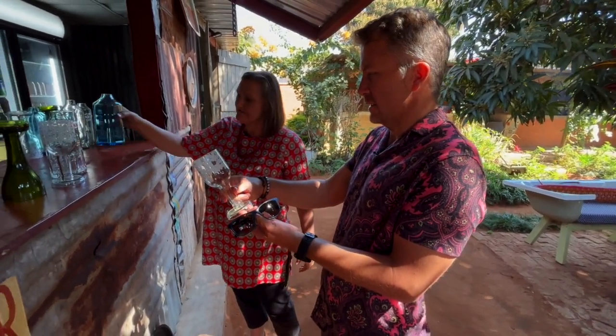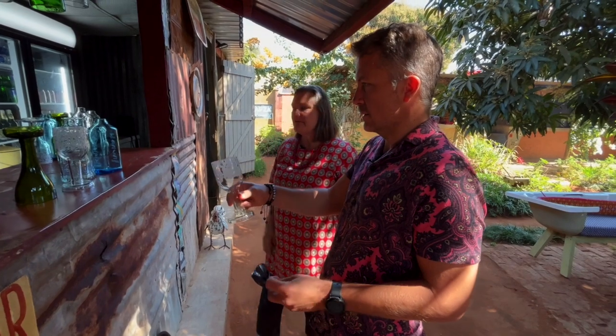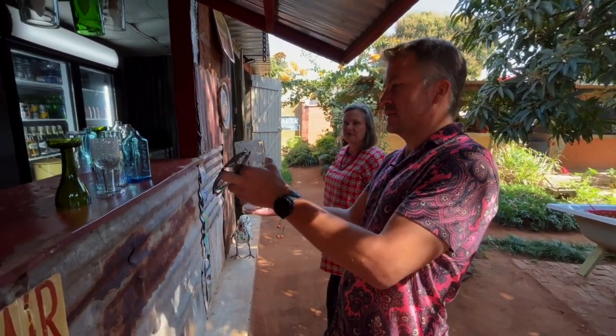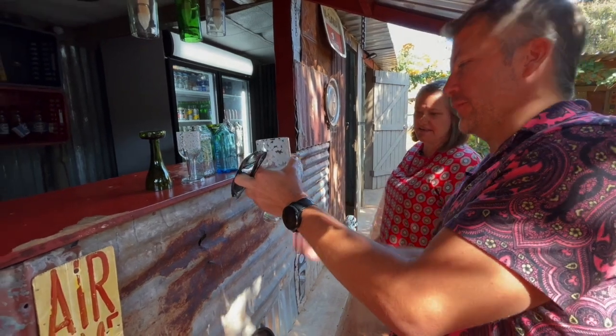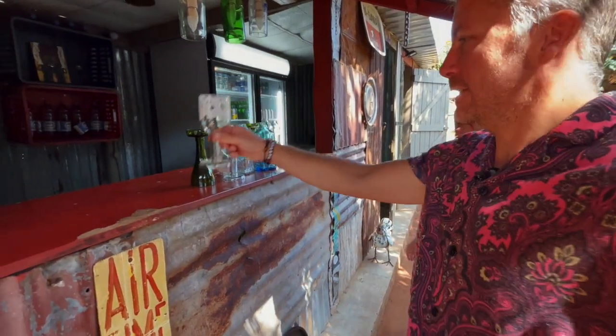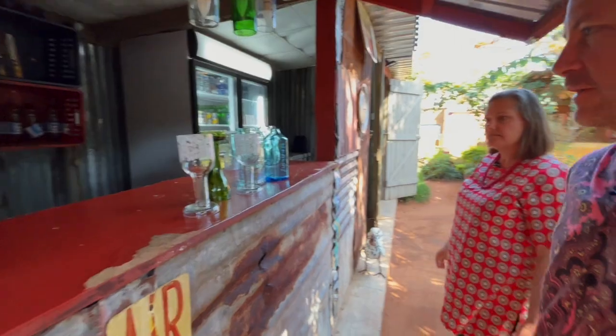The gin bottles and the carafes. So everything recycled, repurposed. So you've basically taken the bottom off the bottle and put it on the bottom. I mean, a glass cutter. Yeah. And there we go. Very clever. I love that.